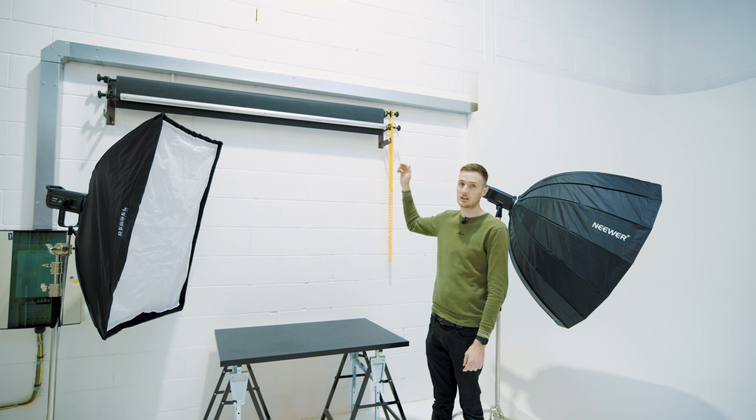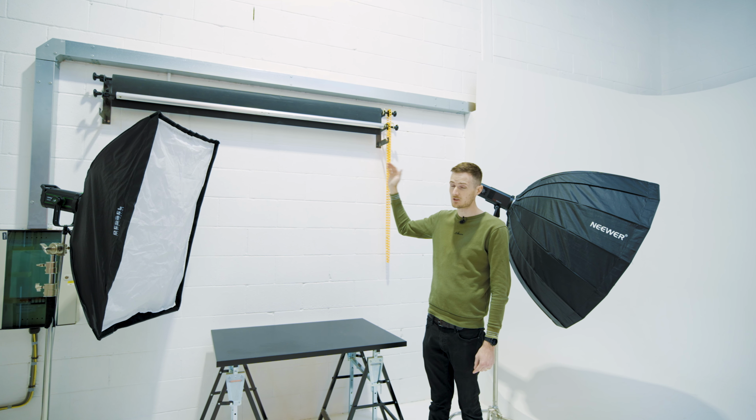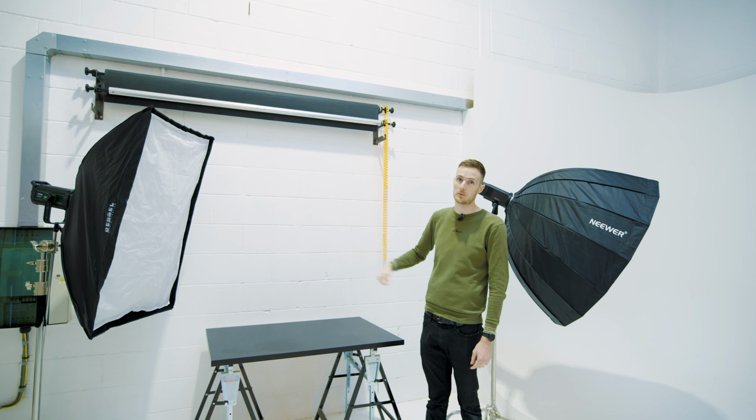Right next to the Infinity Cove, we have our still life area and our background rolls. We've got a very basic tabletop, but this can be really easily and quickly moved away. And then you can roll down our 2-meter backdrops. We like using the Lavalier vinyl backgrounds just because they are super hard wearing. You can wipe them clean. We are eventually looking to expand to have loads of different colors, but for now, this is all we need.